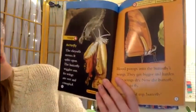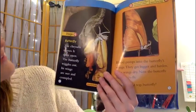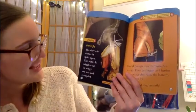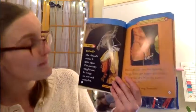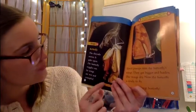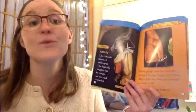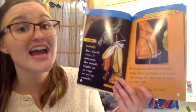Stage 4, butterfly. The chrysalis moves. It splits open. The butterfly wriggles out. Its wings are wet and crumpled. Ooh, there's a Julia butterfly. Blood pumps into the butterfly's wings. They get bigger and harden.